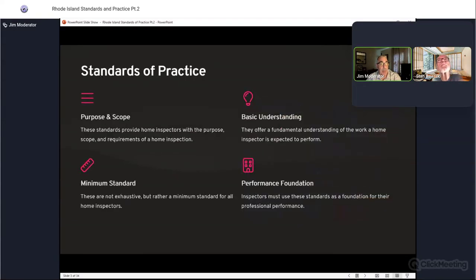Standards of practice, purpose and scope. These standards provide home inspectors with the purpose, scope, and requirements of a home inspection. Minimum standard. These are not exhaustive, but rather a minimum standard for all home inspectors. Basic understanding. They offer a fundamental understanding of the work a home inspector is expected to perform. Performance foundation. Inspectors must use these standards as a foundation for their professional performance.